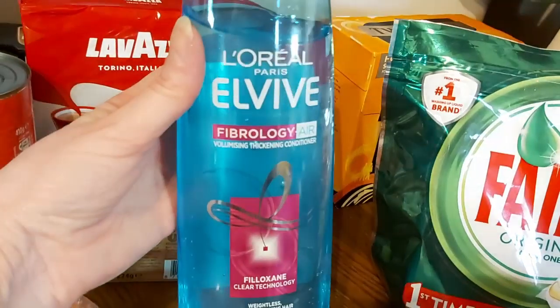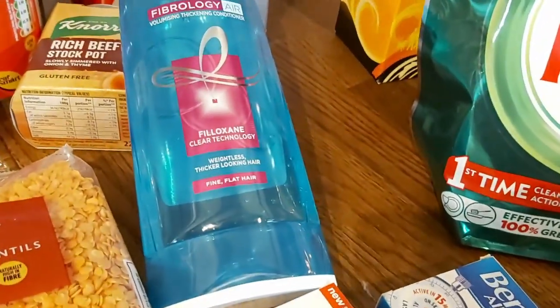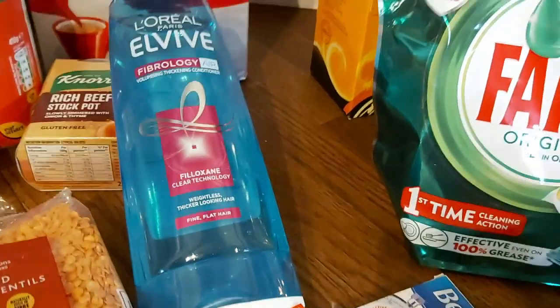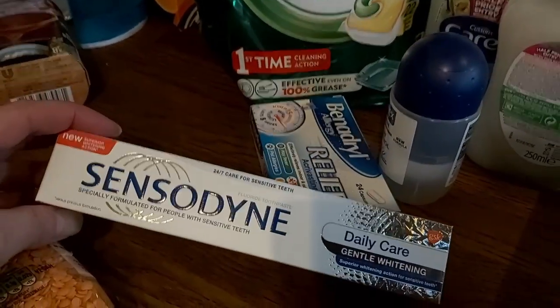And then some conditioner for fine flat hair, which is basically what I've got. For the last maybe 4 or 5 years, I've had really short hair, and I'm trying to grow it, and now's a good time to grow it, I suppose.